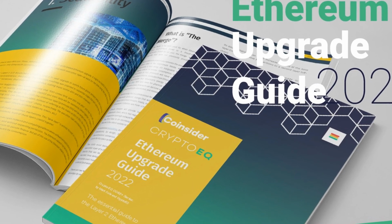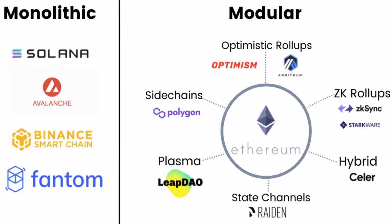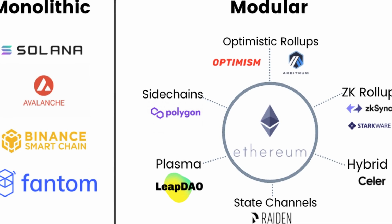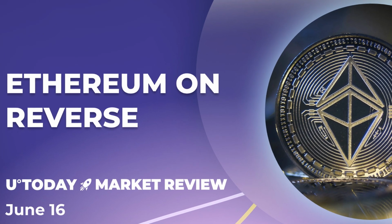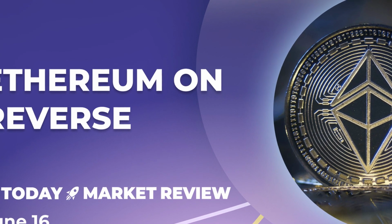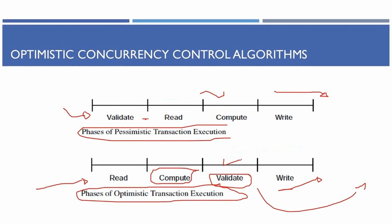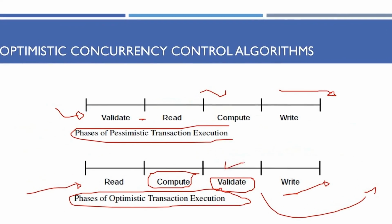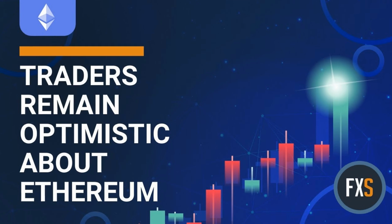There are different ways to improve Ethereum's speed. One idea is called optimistic concurrency control, a method used by the SEI protocol, which lets transactions happen at the same time, assuming they won't cause problems. After the transactions finish, the system checks if any conflicts happened. If there's a problem, the system can redo those transactions. This approach could help Ethereum process transactions faster, while keeping things simple for developers.